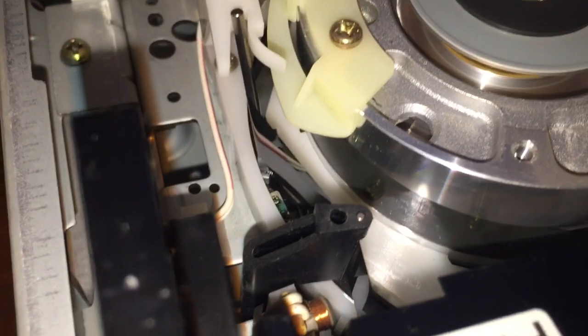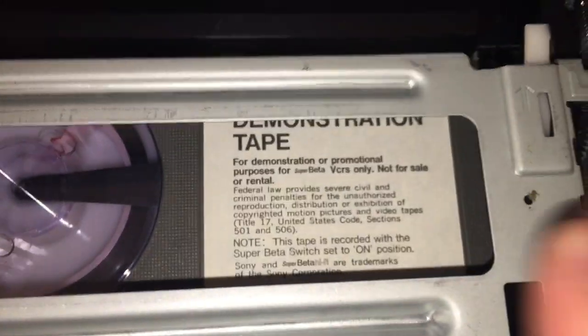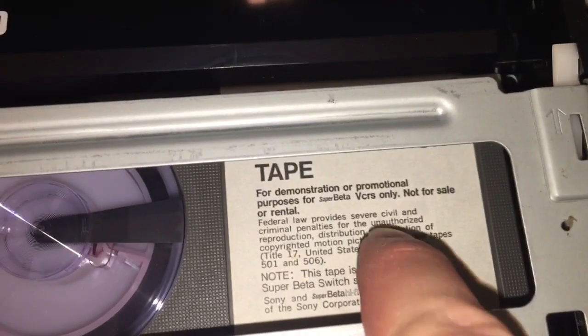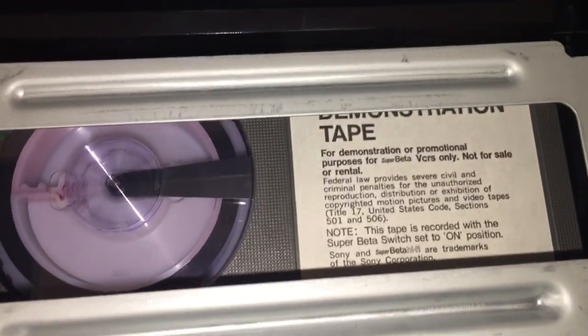There again is your video head. The tape is coming out of the supply spindle here, entering the unit there, winding around, going through all of that, going around the video head, and then back inside on the take-up spindle, which on most Betamax tapes you can't see through the window on the front of it. So again, here's our SuperBeta tape playing, and it is really SuperBeta, dudes.